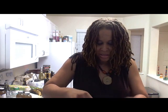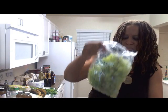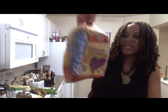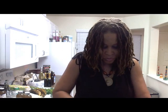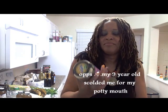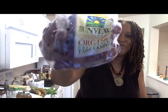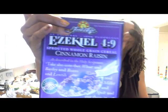That ain't right. Grapes are in season. Green grapes. Wow, these are really sweet. So, oh my God, look at this bread. I mean, seriously, look at this. That's ridiculous. The bread should not look like this. Sorry. But that bread looks ridiculous. Some almond butter. Y'all see my bread, right? Some more grapes. I don't know why dude put that bread in there like that. That's ridiculous. Bible cereal.